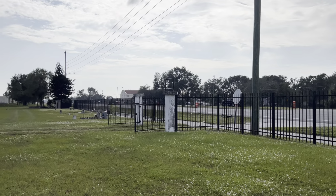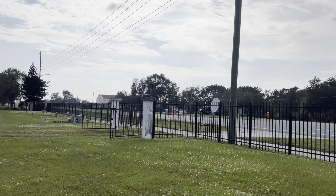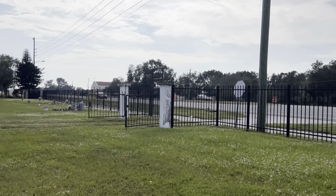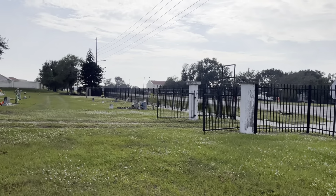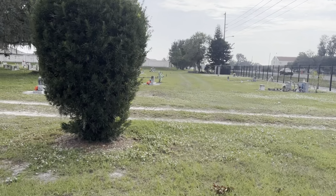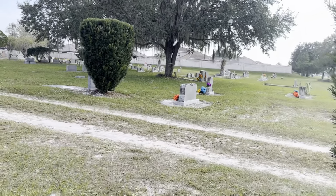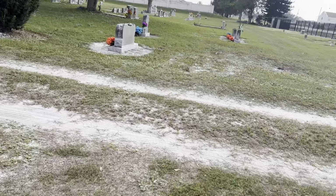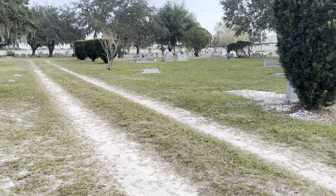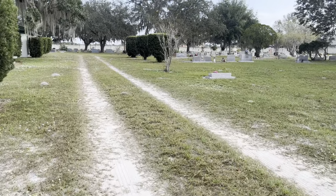Today's travel adventure takes me to the town of Kissimmee here in Central Florida. I'm on Pleasant Hill Road, and we're going to look at the graves of Pleasant Hill Cemetery. Pleasant Hill Cemetery is a small graveyard that's barely maintained. There are 2 entrances/exits, and the roads are just sand. So let's take a look around and see what we can find, shall we?